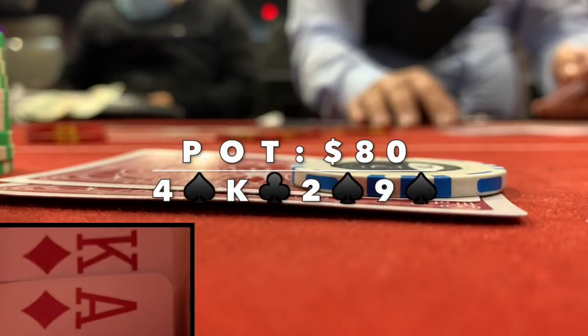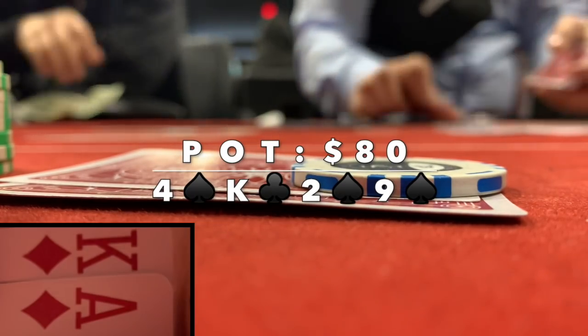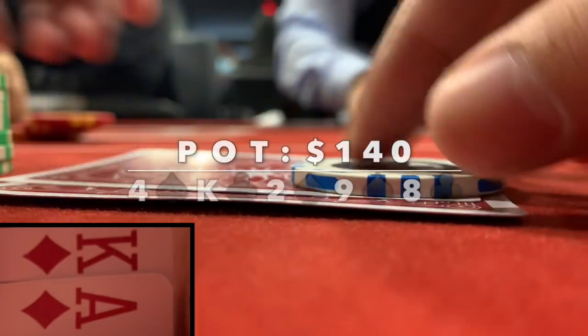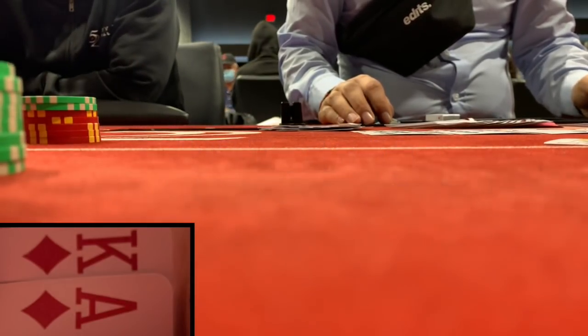We bet $30 into $80 pot. Low jack calls with $60 effective behind. We're obviously going to look to jam on any safe card on the river. The river's the 8 of clubs, so we're going to jam, of course. We put them all in for $60. The low jack calls, and our ace king suited is good.